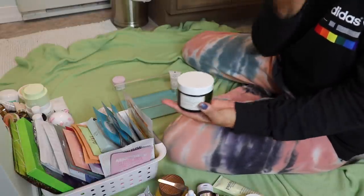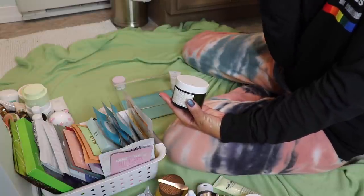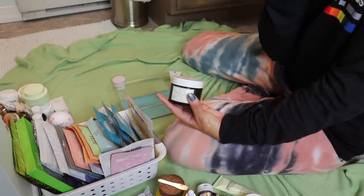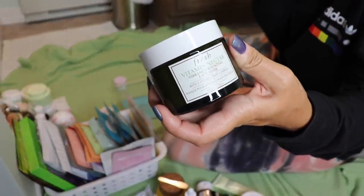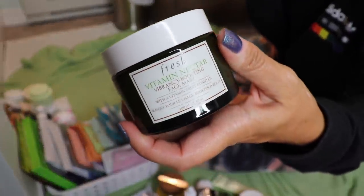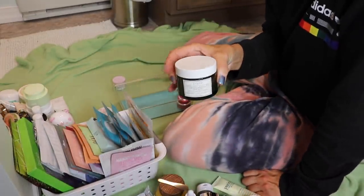When I put it on and then I wash it off, my skin feels so bright and fresh and just not clogged up, and it doesn't feel like it needs to be exfoliated. This has little bits in it that almost look like peach jam or peach preserves. That's really what it reminds me of. It's a really good mask if you want a little bit of exfoliation and some hydration. That's what I would say about that guy.